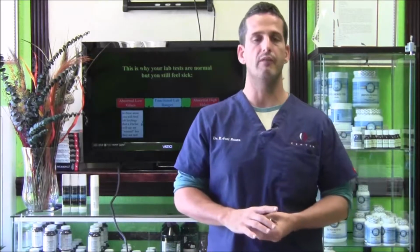Let's talk about the functional ranges. Functional ranges are what's considered healthy. Lab ranges are what's considered broad. So I'll do a workshop, or a video, or talk to a patient and they'll say, you know what, doc, my blood test is normal. I've been told that I'm as strong as an ox. And I say, perfect, bring in your blood test, and sure enough, it's normal. There are no Ls, no Hs, no lows, no highs, and nothing going on.